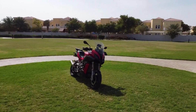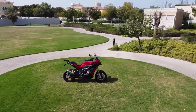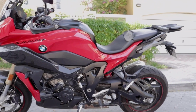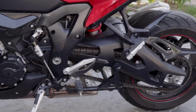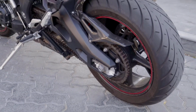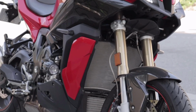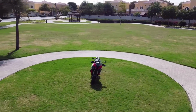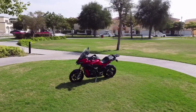The package will cost you around $350. Now it does not end here. What I also bring to you is the exclusive carbon package, elegant, sporty and lightweight. The package includes side trim panels and fenders made of carbon fiber. The package also includes a carbon fiber chain guard. The kit further helps in overall reduction of the bike weight. As you can see, the carbon fiber parts have a glossy finish. Now this comes from a UV resistant high gloss coating. The carbon package will cost you $1,700.